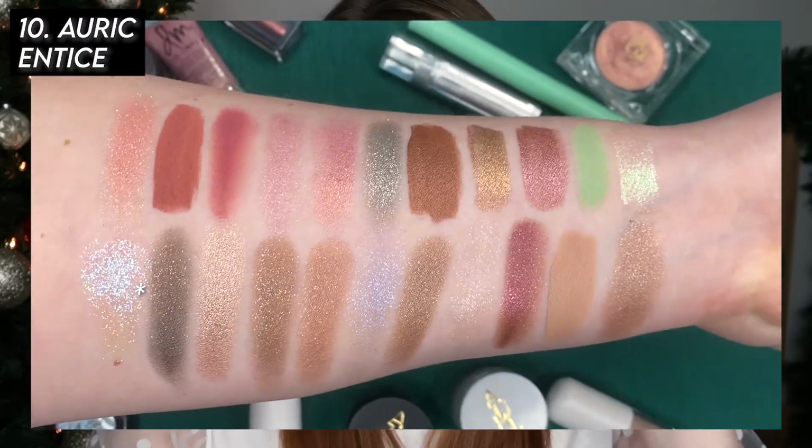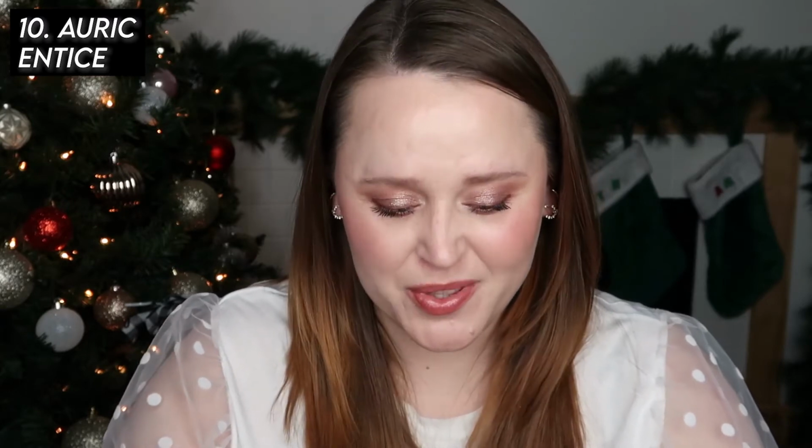Number 10 is the Auric Smoke Reflect in the shade Entice. I told you in my Auric review that I couldn't give a favorite yet because I hadn't worn them yet. And I do think that this is where they land in my final ranking. So I love this tone, this color. It's really beautiful. But the way that I like to use these cream pots is kind of blended. It's a blending shade. And this green really only comes off really green when you have it at its full pigmentation. When you blend it out, it's more of like an olivey gray kind of situation.